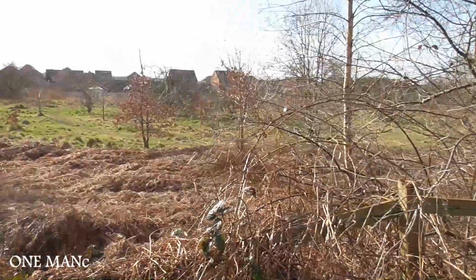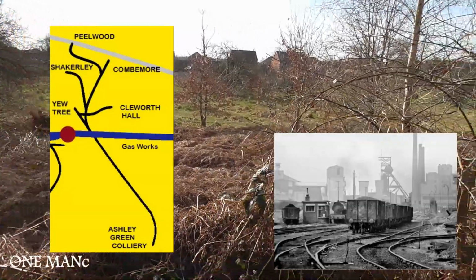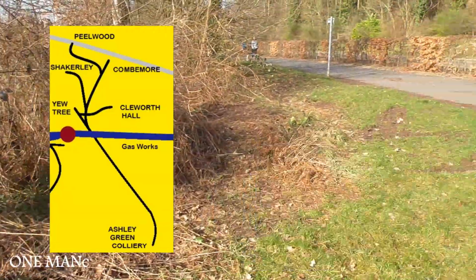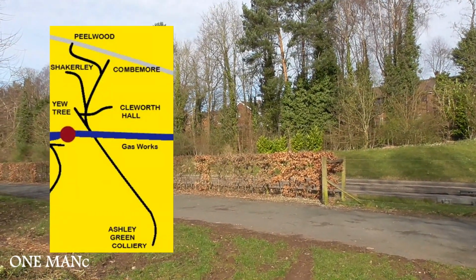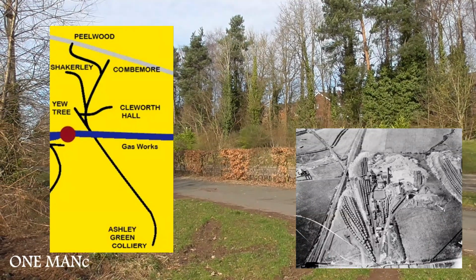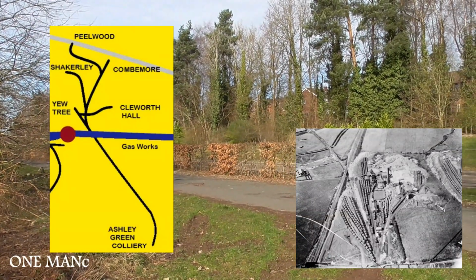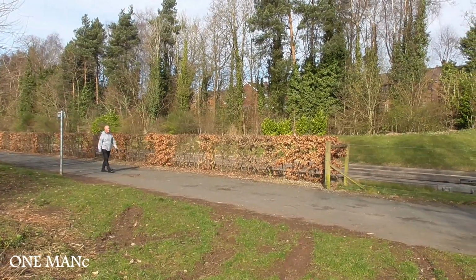So this was the route of a mineral line. It came from the colliery and it went underneath our railway line to serve several collieries on this side. So just beyond those trees was the site of Yew Tree Colliery, Shackley Colliery and Cleworth Hall Colliery, all of which were served by the railways.